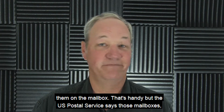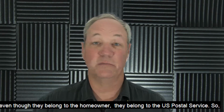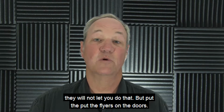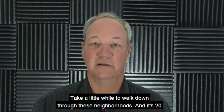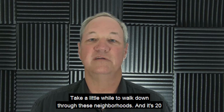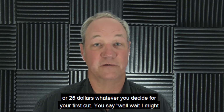That's handy, but the U.S. Postal Service says those mailboxes, even though they belong to the homeowner, belong to the U.S. Postal Service. So they will not let you do that. But put the flyers on the door hangers. It takes a little while to walk down through these neighborhoods. And it's $20 or $25, whatever you decide, for your first cut.